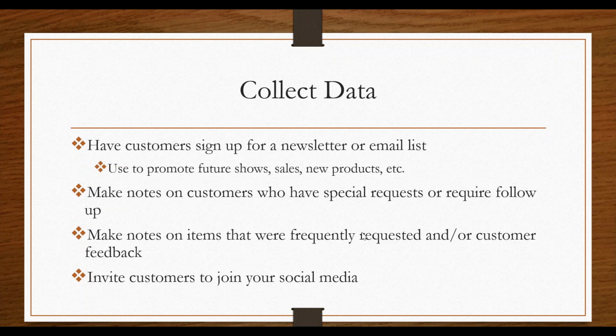Something that I think is pretty important at any show, but especially helpful in a wholesale show, is to be able to collect data. Obviously, selling is the number one goal here, but the secondary goal really should be collecting information. This is a really good opportunity for you to make connections with buyers who, even if they're not purchasing something today, could potentially be customers in the future, or may recognize that your product fits with someone else's store or someone else that they know. So those connections are a really important part of any kind of event like this.